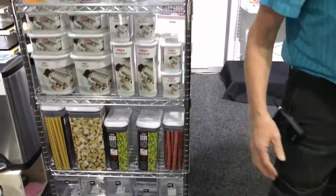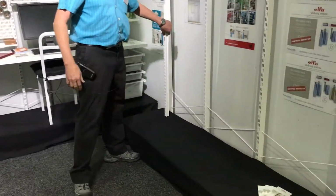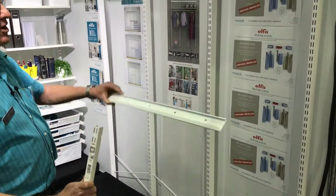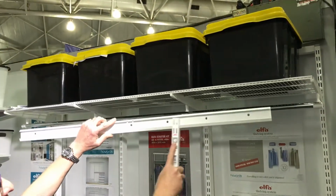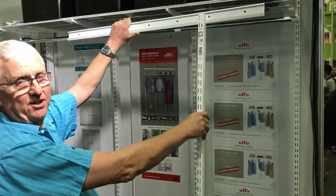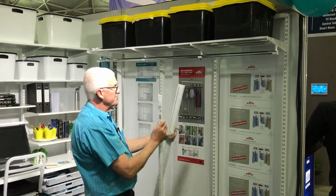The big news today is we're launching the new Alpha Starter Pack. Our Alpha system is a wall-mounted storage system. We have a top rail that mounts on the wall like this, and a range of verticals which click into this and we can slide into position. Now, we're not dependent on studs. We can position this anywhere and we can give you a range of product.